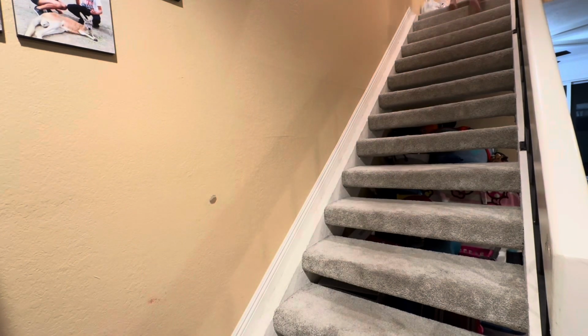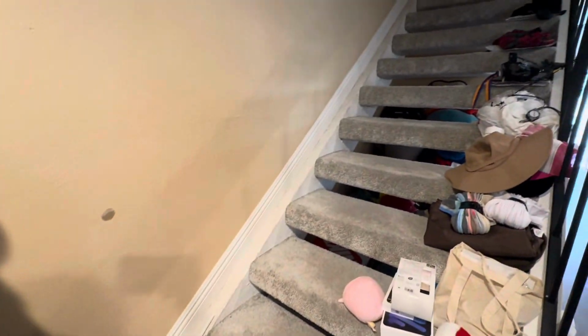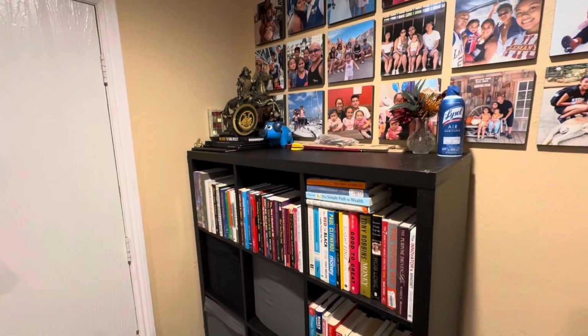There's just a few things there that I just took upstairs. And so let's do a recap of what the area looked like before. So that was the bookshelf and that was the stairs. Crazy, so many items there. And this is the after, so a lot less stuff that's up the top, which is amazing.